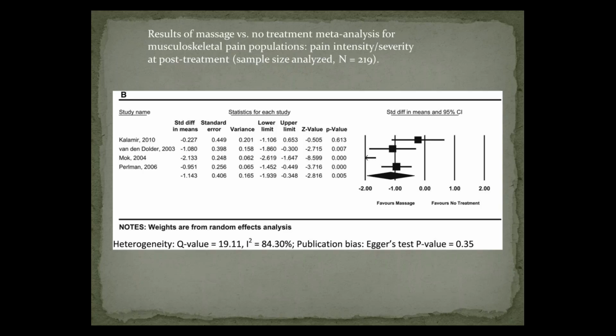So just to explain that little chart real fast, you'll see there's -2, -1, 0, 1, and 2 on that little graph, and you'll see there at the bottom there's a diamond looking thing. Basically, if that diamond is not touching the zero line and it's on the negative side, that means that massage is indicated for that condition, like it helps, okay? That whatever you're studying helps. If it's touching the zero line, it's kind of neutral, and if it's on the right side of the zero line, that means massage is not indicated for that particular condition. So that gives you just a general layout.